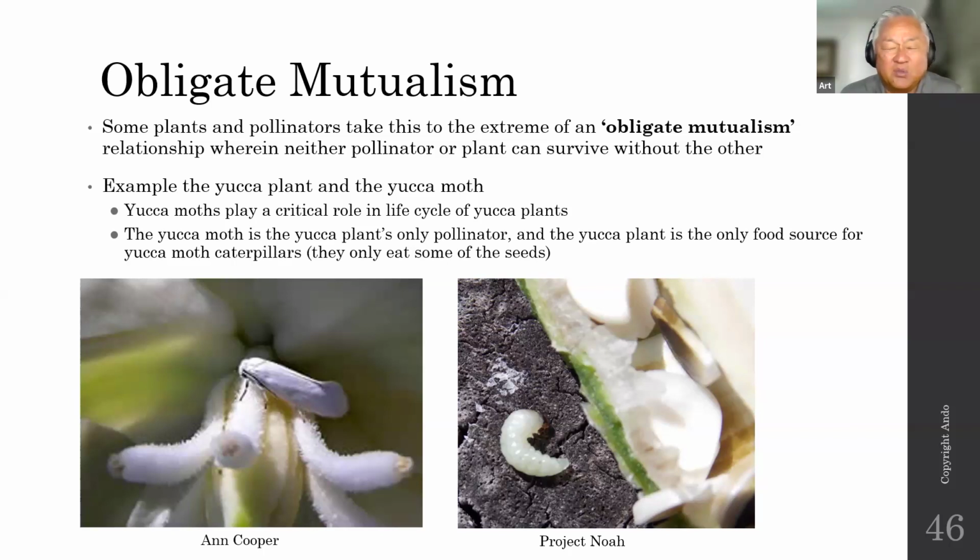Let me think of another example of a specialist bee. There are moths that are specialists, but bees, yes, I think of the relationship of flowers, that the proboscis of a honeybee is too large to get into certain kinds of plants. I'll talk about that later.